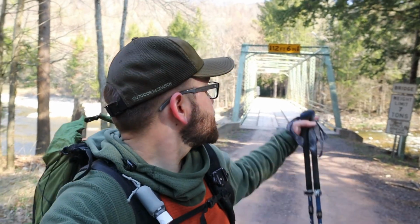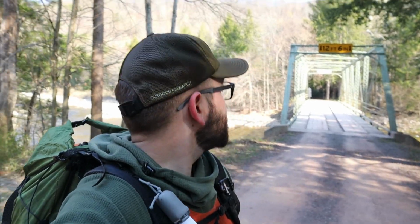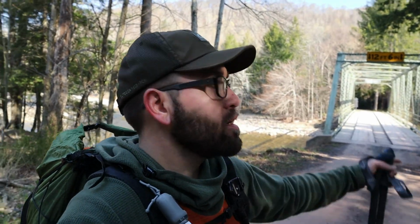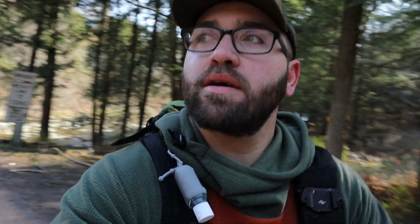So we've made it down to the iron bridge, you can see here behind me. At this point, we have a decision to make. We can head two different ways here. It's gonna bring us back to the same spot. If we head up this way towards the bridge back here, that's going to take us towards Soanes Pond, up around, and eventually back out this way.